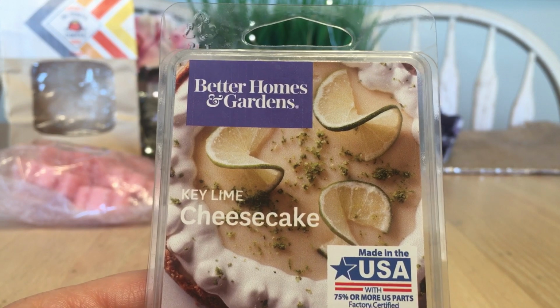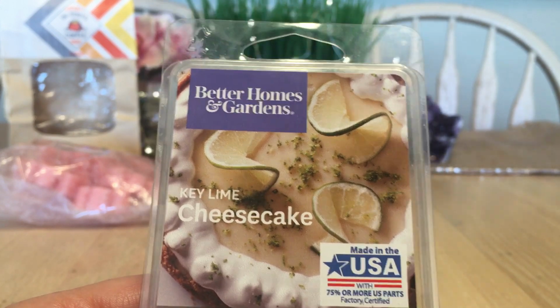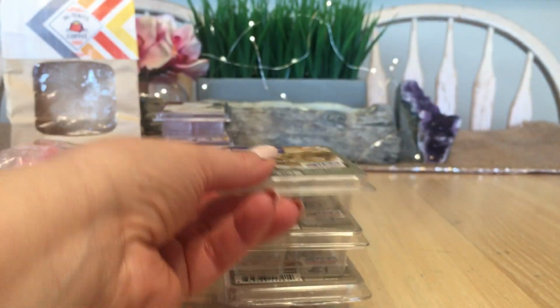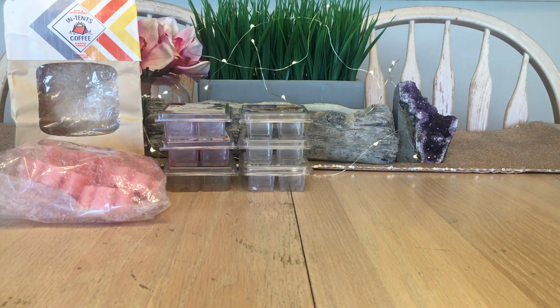That's what I got. I didn't really get the lime when it was melting in the air. Definitely got a lemon, which is weird. I would not repurchase this either, but I know that so many people who I follow on YouTube love that one, but it's just not my thing.